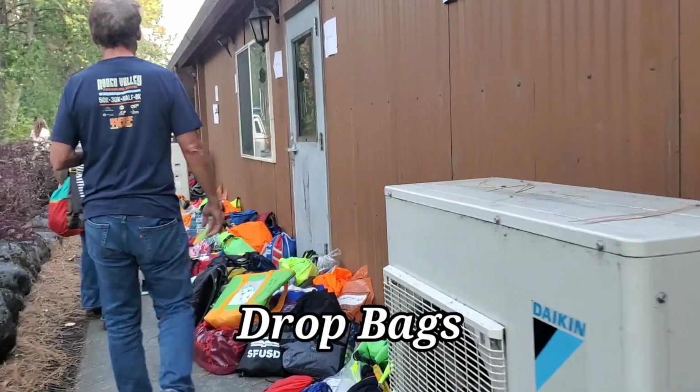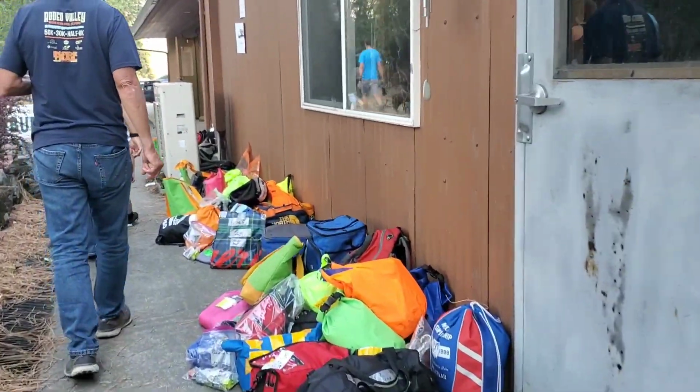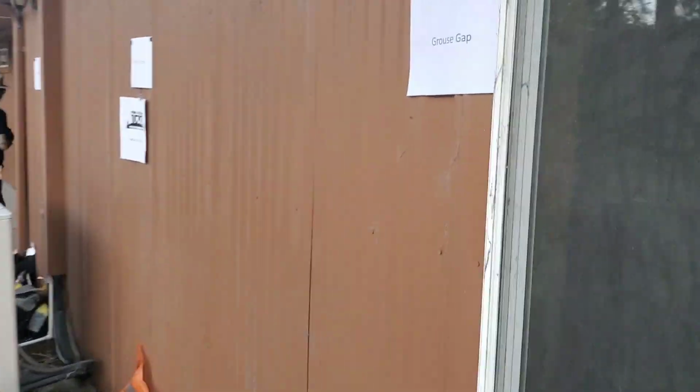Drop bags are allowed at 9 of the 17 aid stations on the course. The evening before, the aid station captains will collect up the drop bags and get them out to the respective stations.